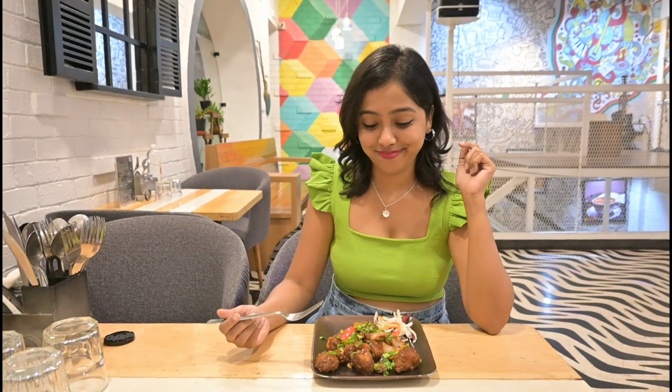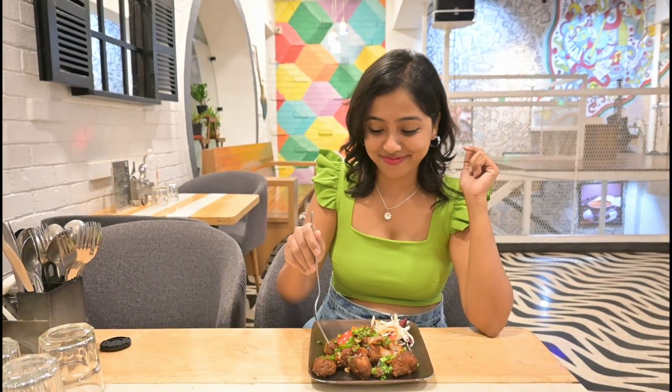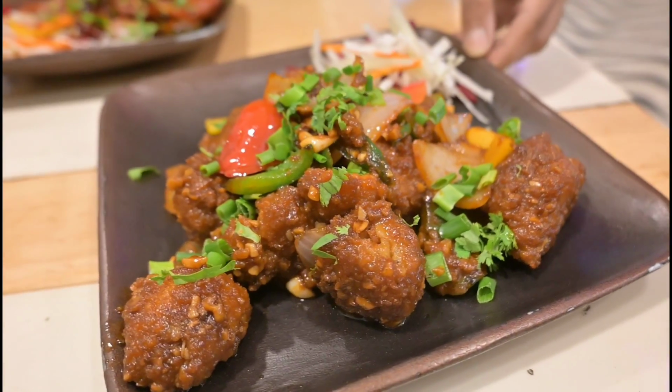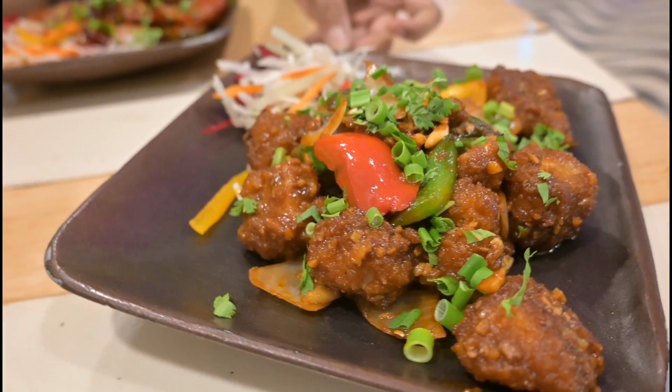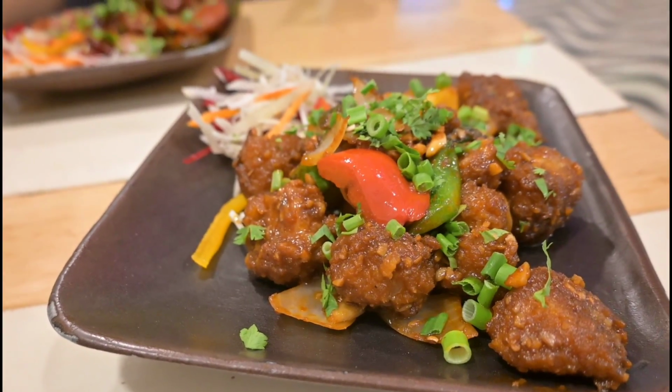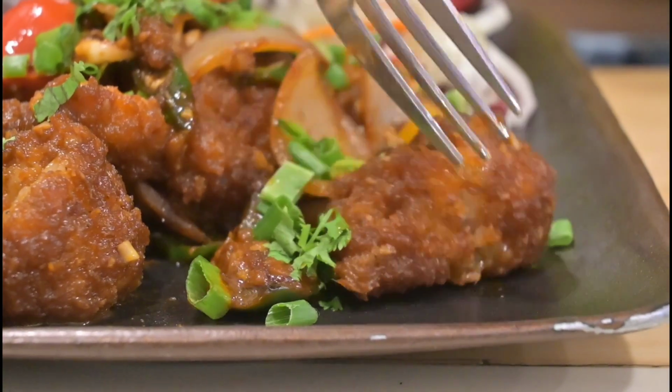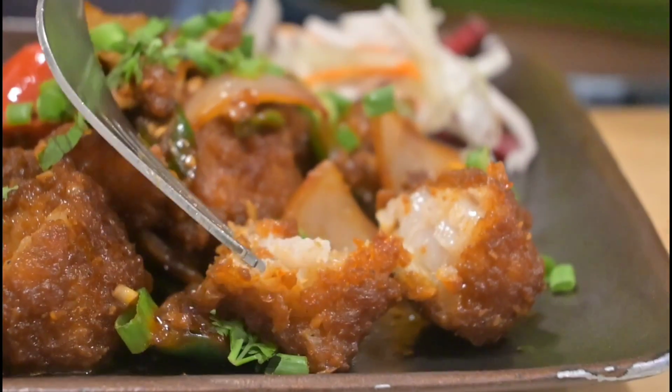Overall the starters were great. The fish chili had a beautiful spicy and crispy covering, and the fish inside was cooked perfectly. It was basa fish as usual and it tasted great. The quantity of the dishes was great according to the prices, and the fish chili had a lovely flavor of garlic, chilies, onions, bell peppers and spring onions.